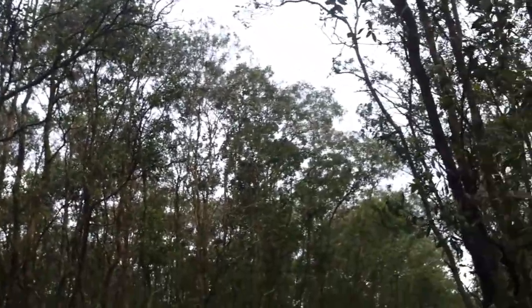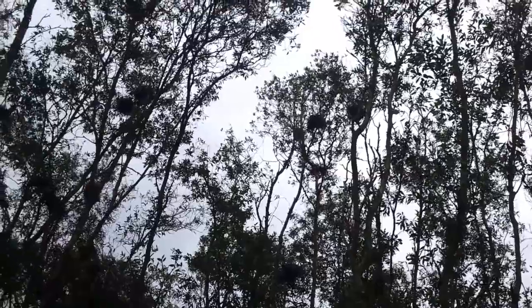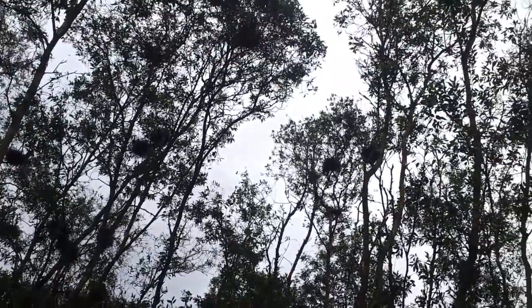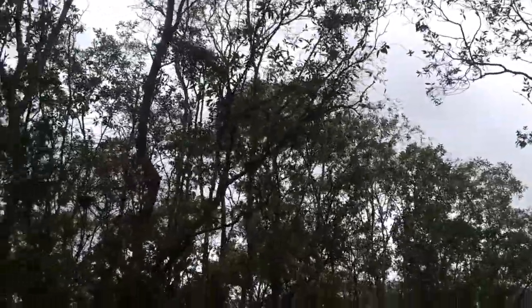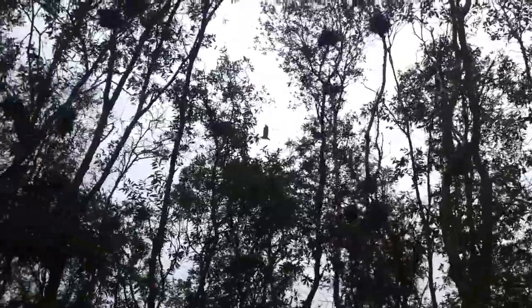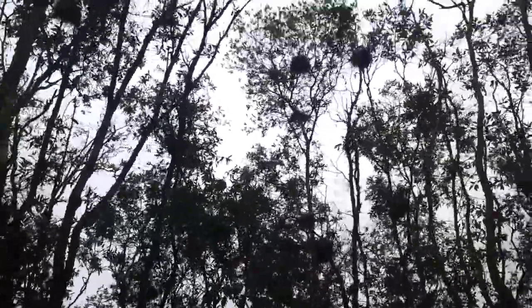I don't know if you can hear them. There's birds all over the place here, flying, heading over to their nests up in the trees. And you can just hear them all over the place. Just amazing. The amount of birds in here, that is completely surrounded. You can see all the nests up in the trees and everything.